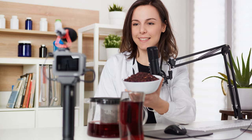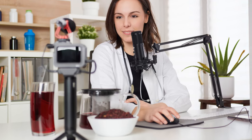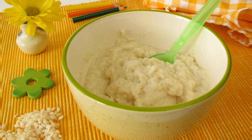And there you have it, folks. Rose hips are a nutritious and delicious addition to your child's diet, offering a plethora of health benefits in every bite. So why not give them a try today?